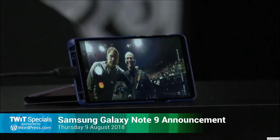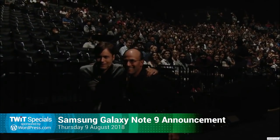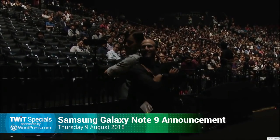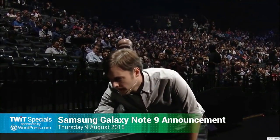So basically, for audio listeners, they're getting in front of a phone that's parked on the table. They're not touching anything. They're just smiling and posing, and the camera is smart enough to realize they're posing for a photo, so I'll take one. Let's see. I feel like we've seen this feature in some other phones.